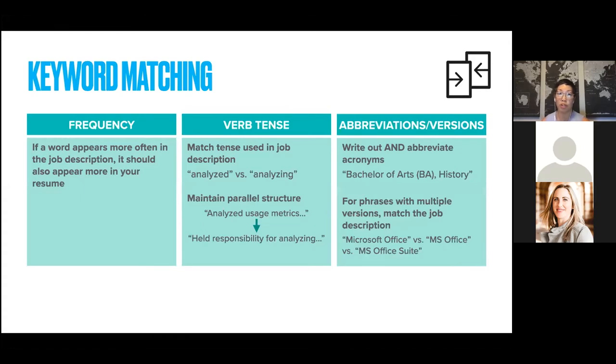And then you also want to be aware of abbreviations and different variations or versions of certain terms. So if you're dealing with an acronym, you want to both write out and put the abbreviation. So as an example, for your degree, you would both write out Bachelor of Arts and then also write BA. And that just covers your bases to make sure that you are matching with the job description. And even sometimes the job descriptions will use both. And then also, there are certain phrases that are written a bunch of different ways, like Microsoft Office versus MS Office versus MS Office Suite. So in this case, just pay attention to what's in the job description and match the one that they use.